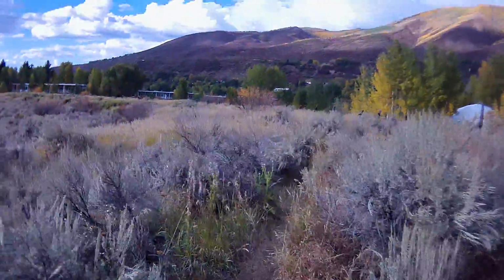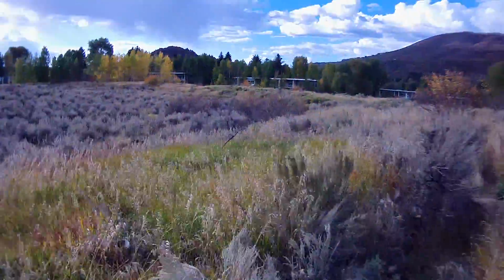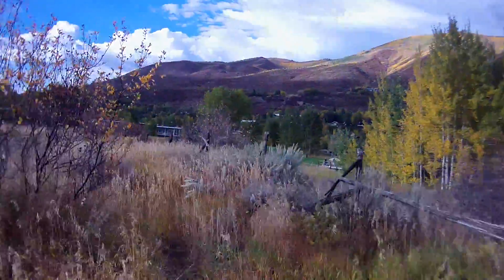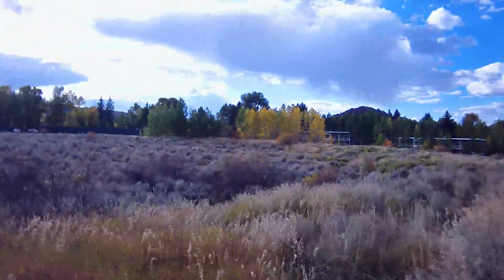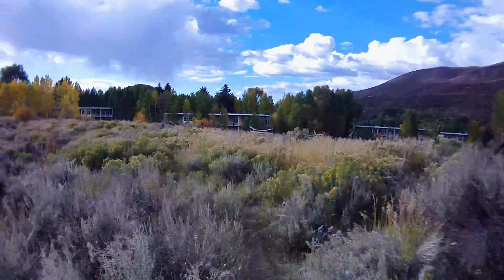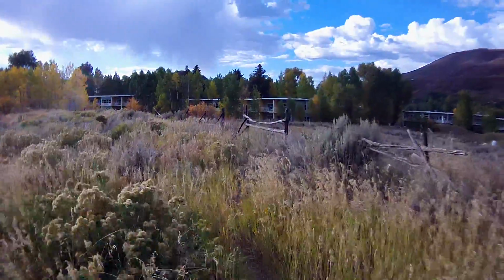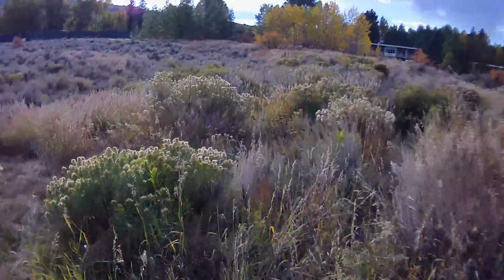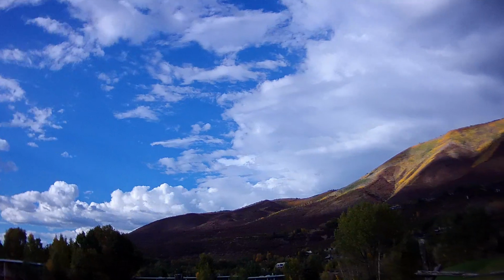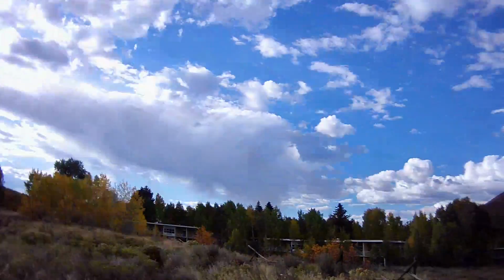Out here is the Aspen Institute, and the Aspen Meadows, the music tent. This property was purchased in the late 40s by the Paepckes, who gave birth to modern-day Aspen. And they built those apartments back in like 1949. And it's a cool old property.